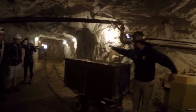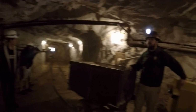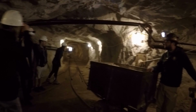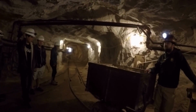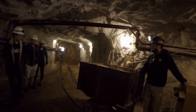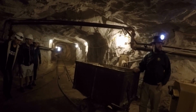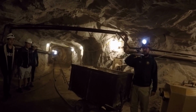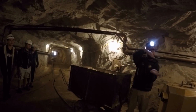So if you look back, we just walked down a tunnel that's called an adit, A-D-I-T. That's Latin for entrance. Kind of mining terminology here. A shaft goes up and down, an adit, sometimes they call it a drift, is a horizontal tunnel, and a stope and a slope has an angle.